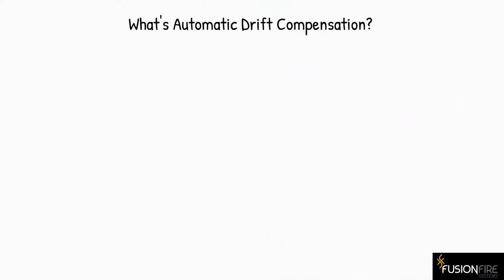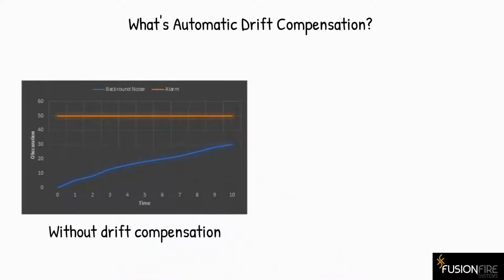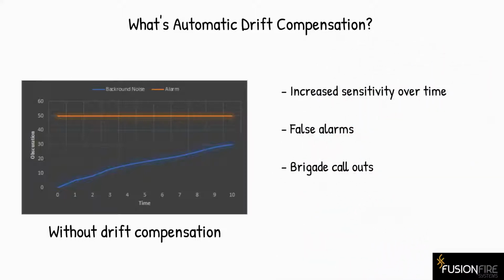To understand what this feature does and why it's so important, we should mention that the sensing chamber of any detector over time will accumulate some dust and dirt from its environment. These contaminants will cause some obscuration of the photo-optical cells inside the detector, reducing the amount of smoke required to cause it to alarm. This means that as time goes by, a normal smoke detector will become more sensitive, with the risk of causing false alarms and generating a brigade call-out. The only way to prevent this is to schedule routine cleanups of all the smoke detectors in the building. This will be an added cost to the building maintenance.